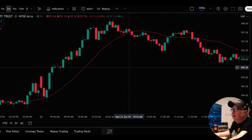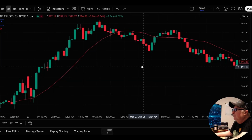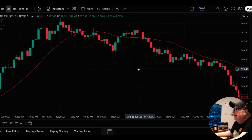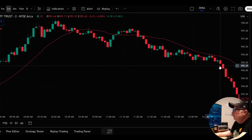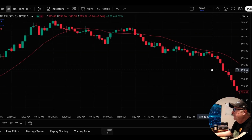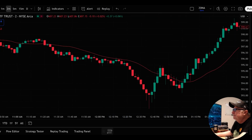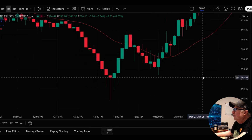So here's our chart of SPY, or the S&P 500. And this was a normal day. The market had moved higher and was now trading flat to a little bit down. And this is what happened around 12:20. The market started doing this. This is what I'm talking about. And I'm going to go ahead and bring it over. This is what I'm talking about when I mean a rapid decline lower.